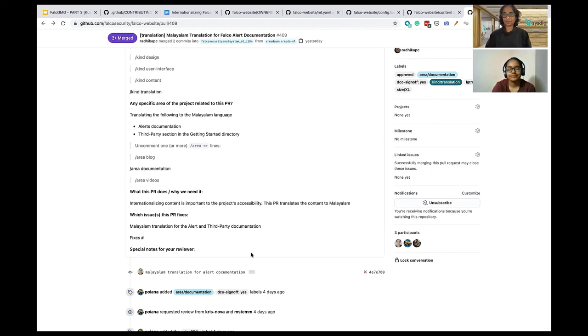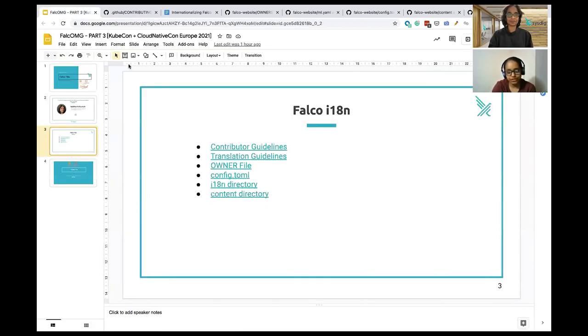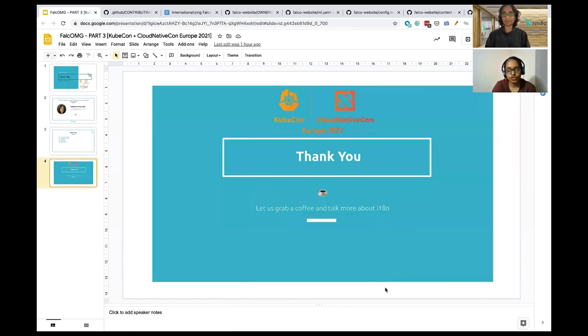Shridha, over to you. Hi, I am Shridha, an intern for the Falco Internationalization Project. I work on the Malayalam translation. I'm from India, and I'm a postgraduate in mass communication. It has been a great experience working with a talented bunch of contributors and learning about the open source community, the internationalization process, and all the nuances of open source software development. Falco is looking for contributors, and we have a great team. It's a great platform for beginners to get exposure and learn by contributing. I encourage you to come and join us.